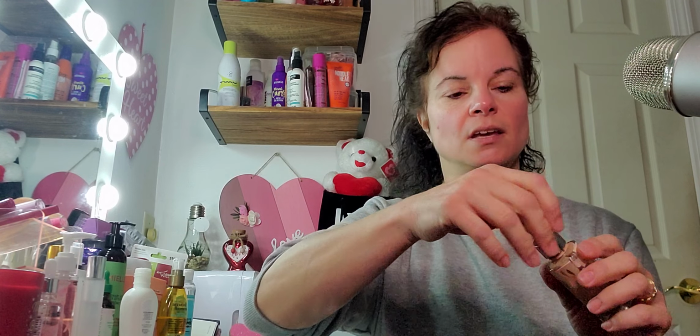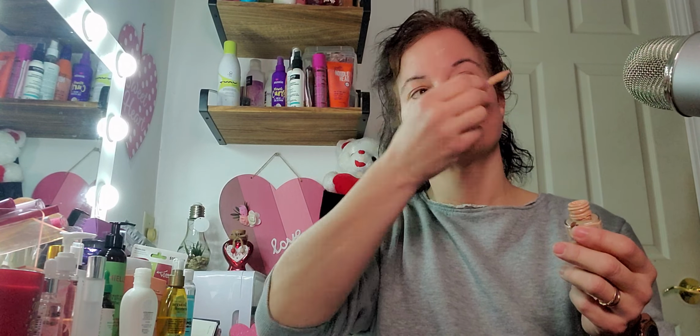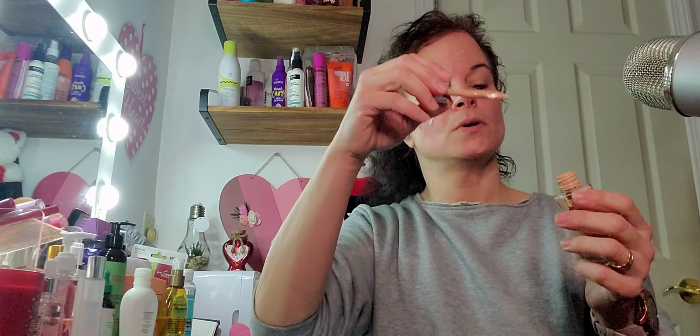This pimple right here is just annoying me. Every time I get it, it is in the same spot. I don't want to use too much, so.